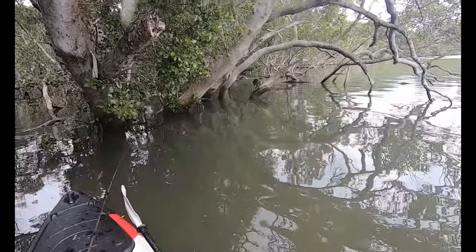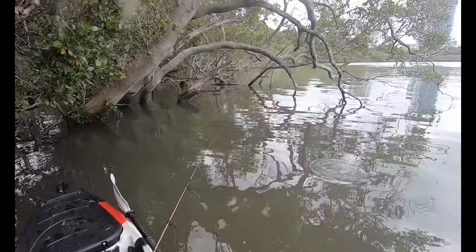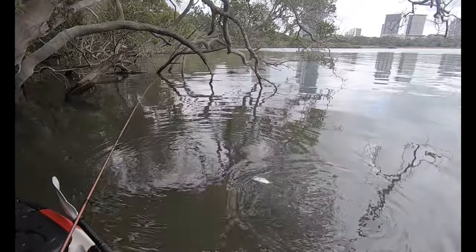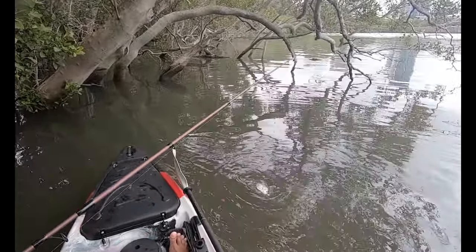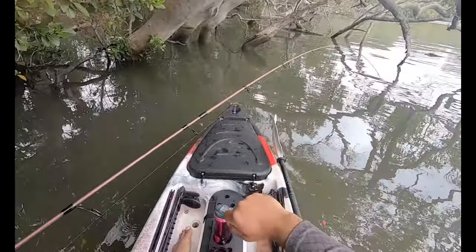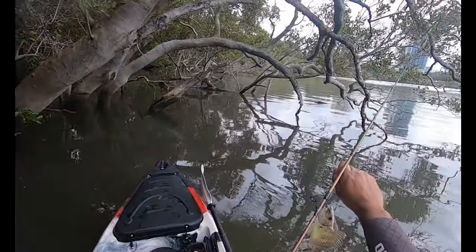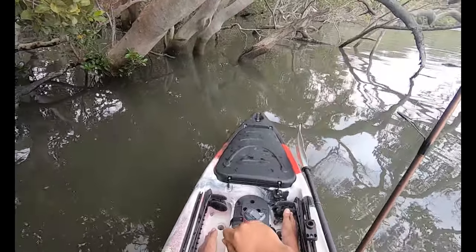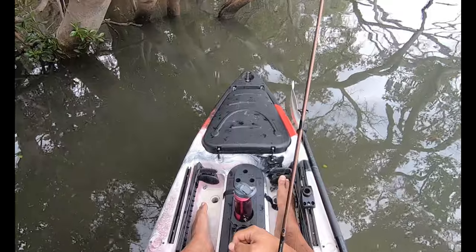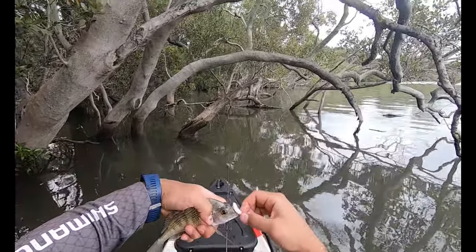On. It's a little one, but I'm on. Come here, mate. Slow down. You're all right, mate. You're all right. Calm down. There we go. Little bream on the white colour.